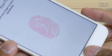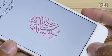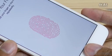And the 6 Plus does have that fingerprint scanner in its circular home button, and if that's important to you, we will say that the Note 4 coming next month will have it in its home button at that time.